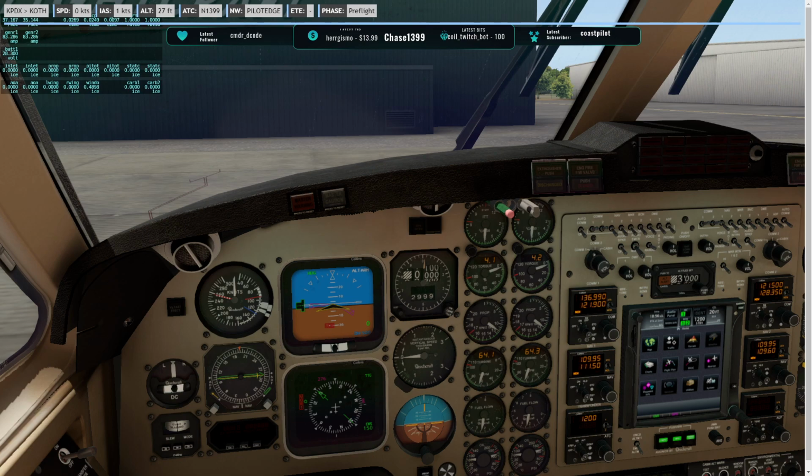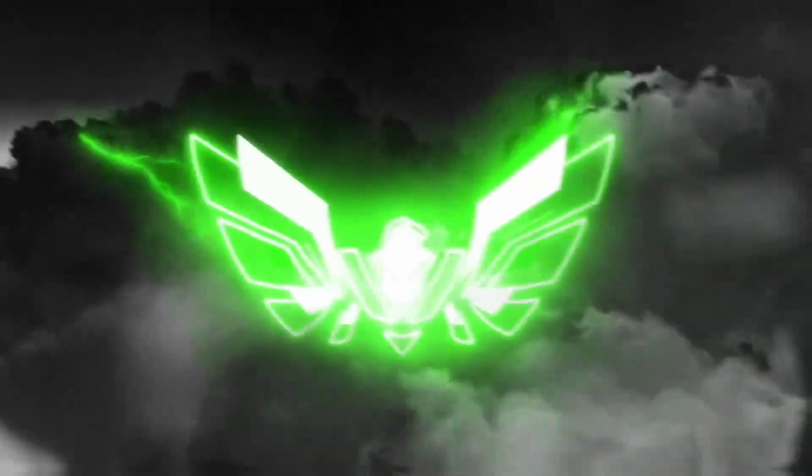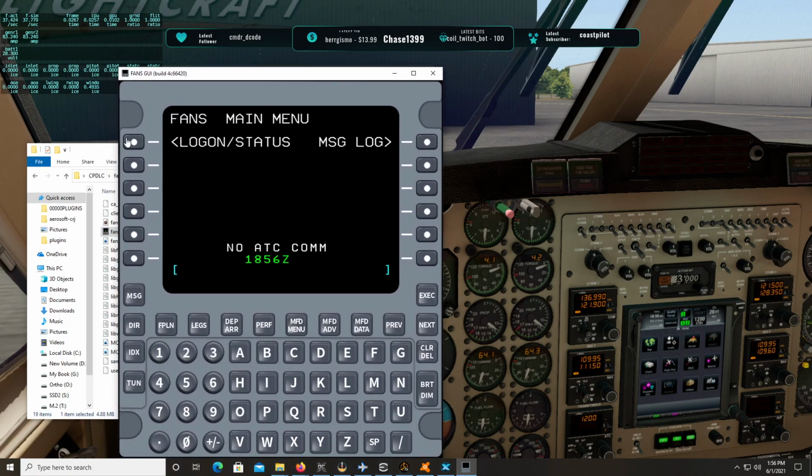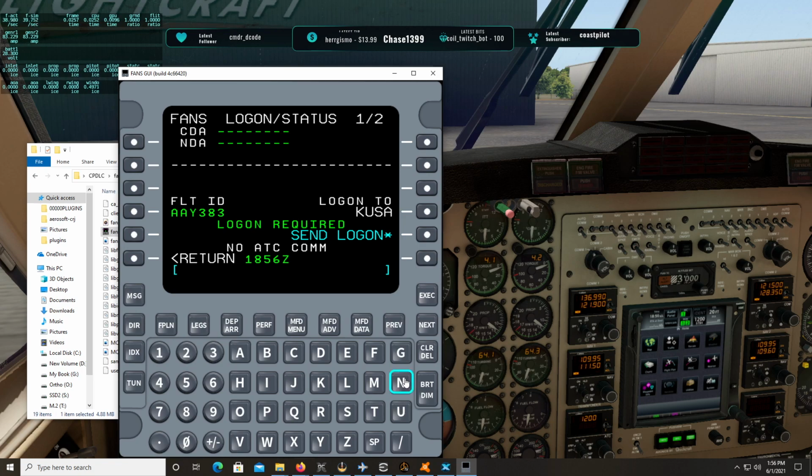Alright, so I need to get this going. We're going to bring up our clearance, just a text clearance through PilotEdge, and my call sign is 1399. So we'll log in, and this will take about 30 seconds or less, hopefully, to get our clearance. And I need to enter in the flight plan.